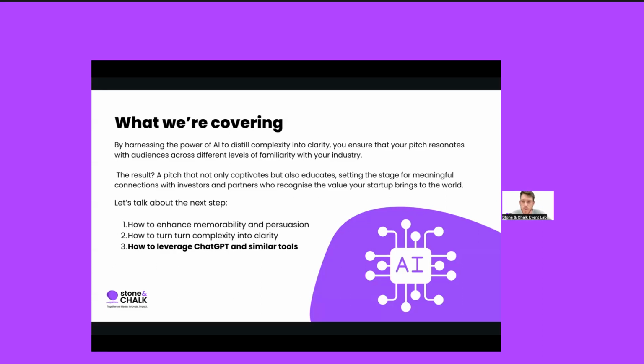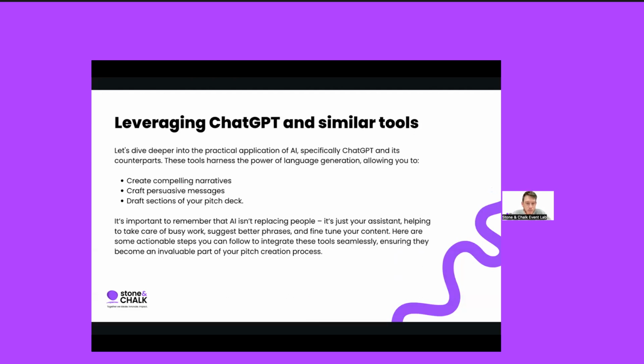Now, the third point that we will address in this webinar is leveraging ChatGPT and similar tools. Let's dive deeper into the practical application of AI, specifically with the piece of software that we all know very well right now, ChatGPT and its counterparts. These tools harness the power of language generation, allowing you to create compelling narratives, craft persuasive messages, and draft sections of your pitch deck to your liking, and more so to the investor's liking.